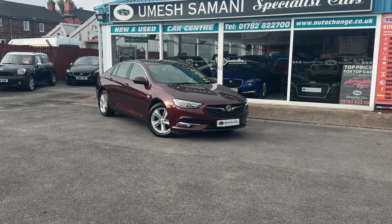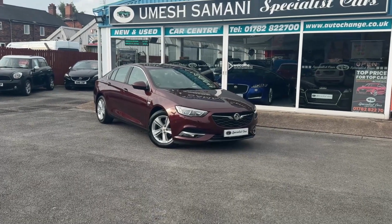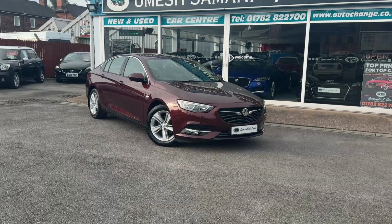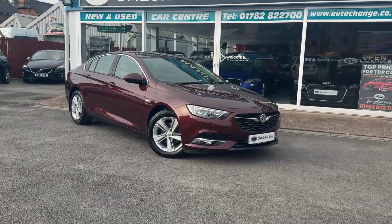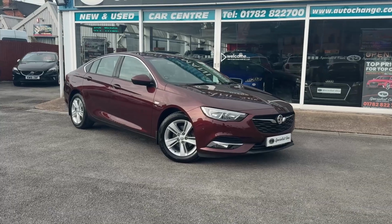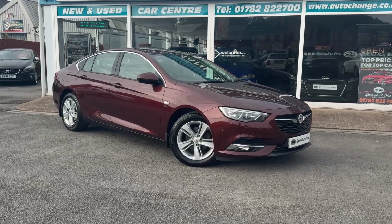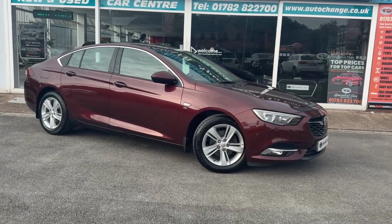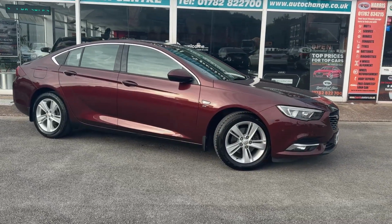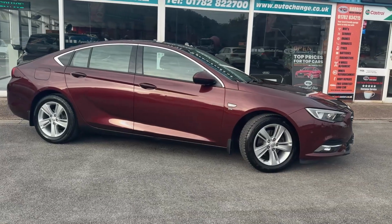What a beauty, just arrived in. One local owner from new. It is beautiful. Vauxhall Insignia. It's the 1.5 turbo Grand Sport SRI navigation automatic. Bit of a mouthful. Finished in Rioja Red. It is an absolutely stunning colour. Love the colour of it. Get a bit of sunshine on that and it gleams away.